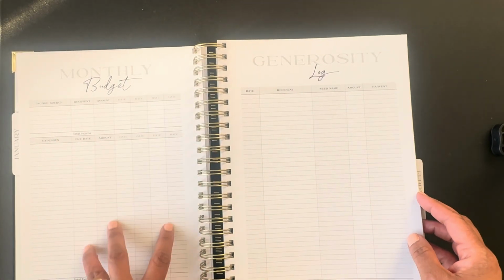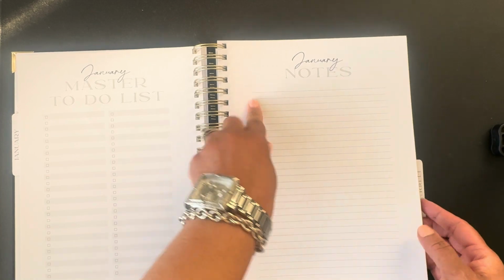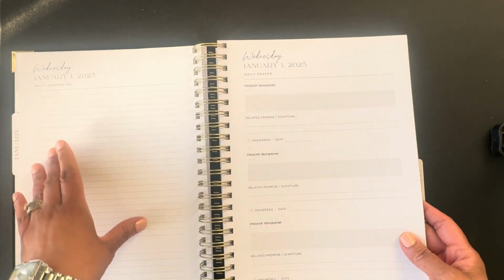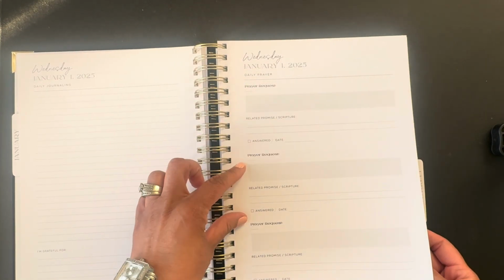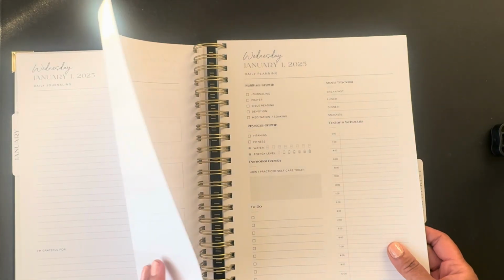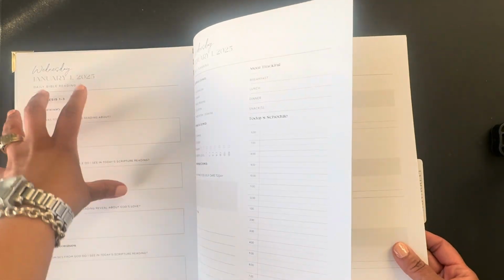Oh, there's a page for budget, generosity log, master to-do list for January, January notes, and then daily journaling. Oh my gosh, this is beautiful. Here's your daily prayer requests. When was it answered? So there are several pages here just for one day.